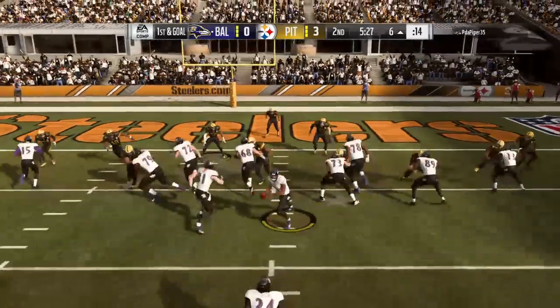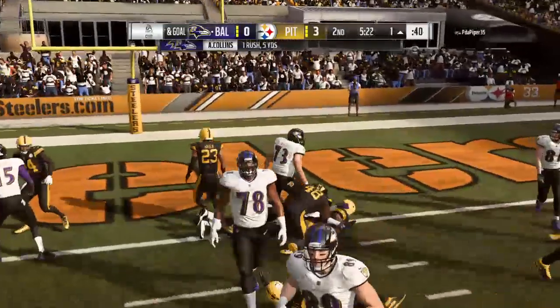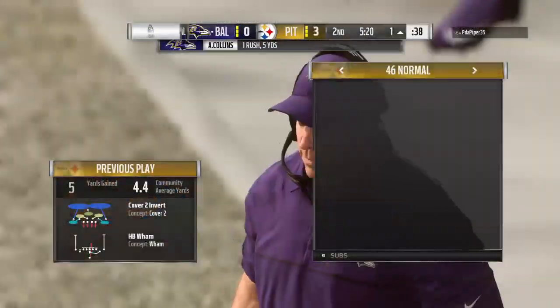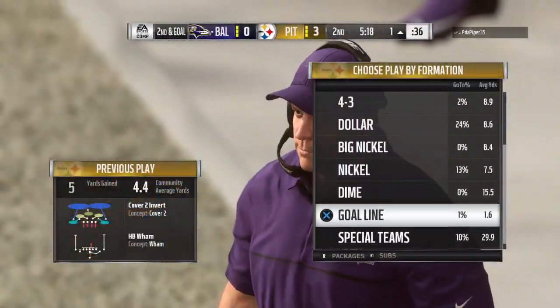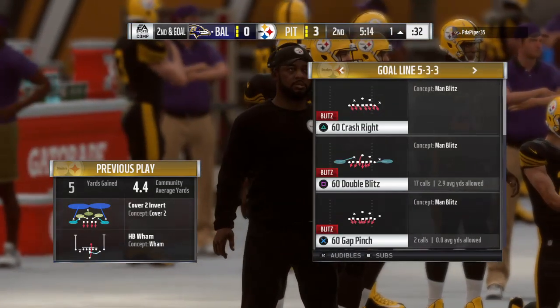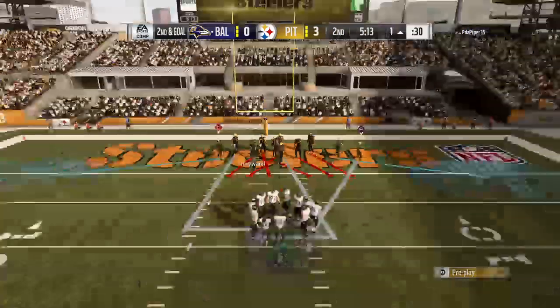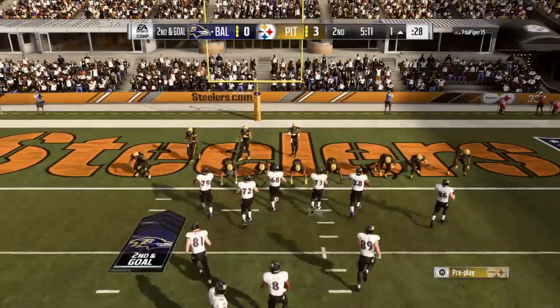A first carry now for Alex Collins. And he's going to press this one forward as they stop him right around the 1. It'll be a gain of 5 there as they move closer. It's 2nd and goal. 2nd and goal from the 1.